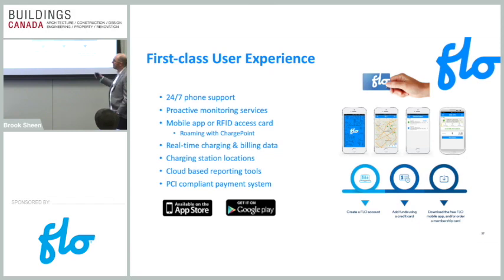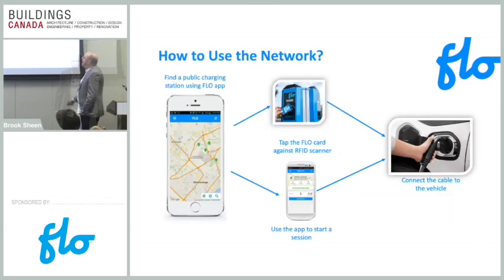Okay, everything is PCI compliant as well, and it works very similar to your Starbucks card or your Tim Hortons card, where you put $20 on it and you go in and you buy your $2 cup of coffee or your $6 one at Starbucks, and it takes that credit off of the account. Works the same way on our network, and then we remit back the 85% on a quarterly basis to the site host and owner.